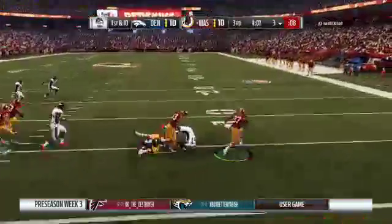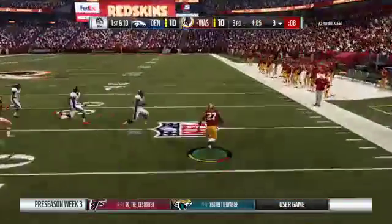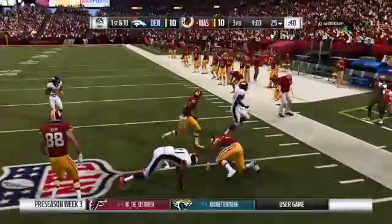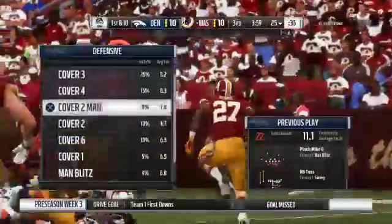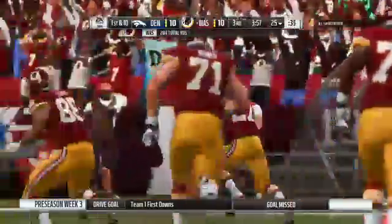They'll begin the drive with Howard. They find some open field here. And they're going to get this one all the way out to the 25-yard line. That good for 22 and a first down.